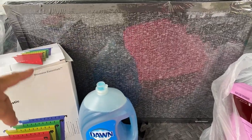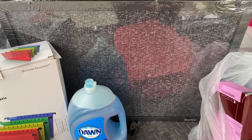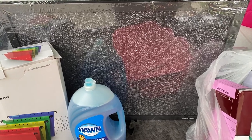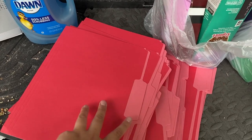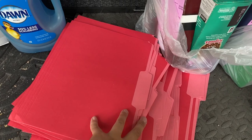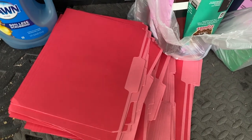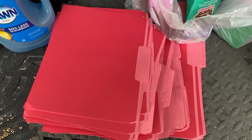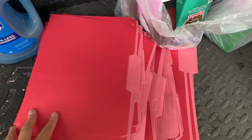There is a little broken corner, but you can hang a picture over it, or even just put some black duct tape on it and make it blend in, and it'll be just fine. We also got, I think, 100 of these tri-folders in the color red. Super good score, but it was so annoying to get out. I had to pull these out one by one with the grabber and my hand. Boy oh boy, I think I have carpal tunnel now, but it's a great score.